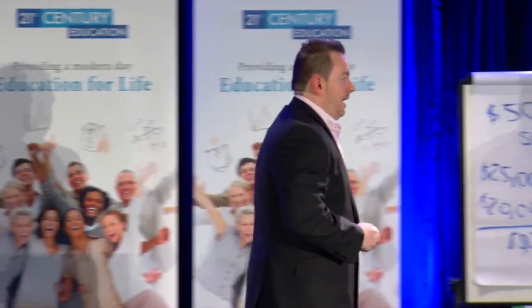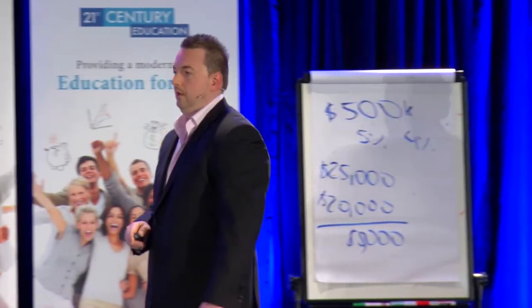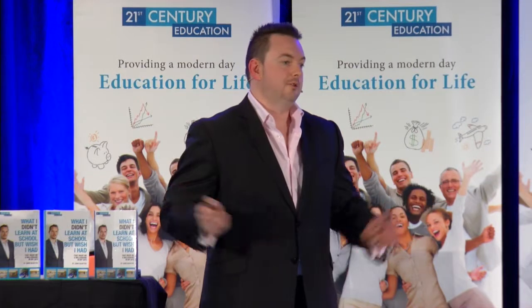At the moment with house and land, don't buy them. There's a massive glut of stock in Melbourne. So if you look at Hoppers Crossing, Tarneit, Truganina, there's 4,000 houses on the market at the moment. So without going into a lot of detail, don't buy house and land in Melbourne for the next 2 or 3 years. There are thousands of these houses that need to be absorbed back into the market. Stay away from the market, you're going to lose money.